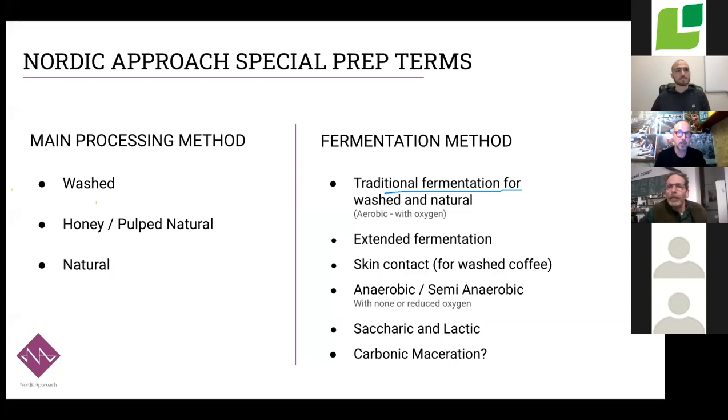And then we're getting into the anaerobic, what we also call semi-anaerobic kind of fermentation, which I think is more the topic of this webinar. That's when you're fermenting cherries or parchment, but without or with very little oxygen. When I say anaerobic or semi-anaerobic, sometimes the equipment is not high-tech enough to make it completely without oxygen, but it's easy to reduce it. You can do that in simple bags. So when you see anaerobic or semi-anaerobic with us, it means fermented without oxygen.